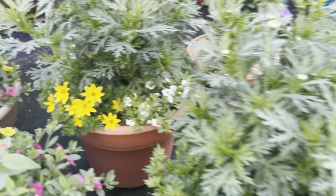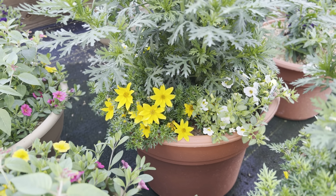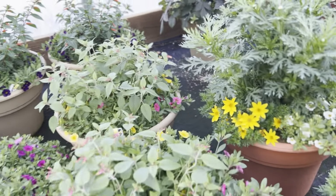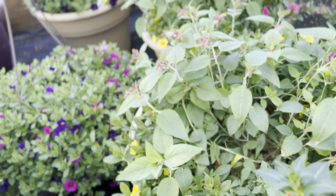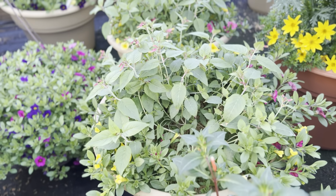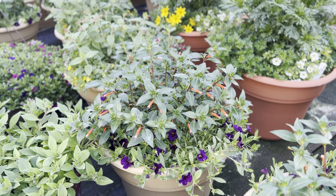And that's combined with some of this bidens. That's the yellow bidens. Look at the beautiful color on that. And then it has some calibrachoas. This is the funny face kufia. That's got the pink and yellow, and it's mixed with some calibrachoas as well. Here's more of the kufia vermillionaire.